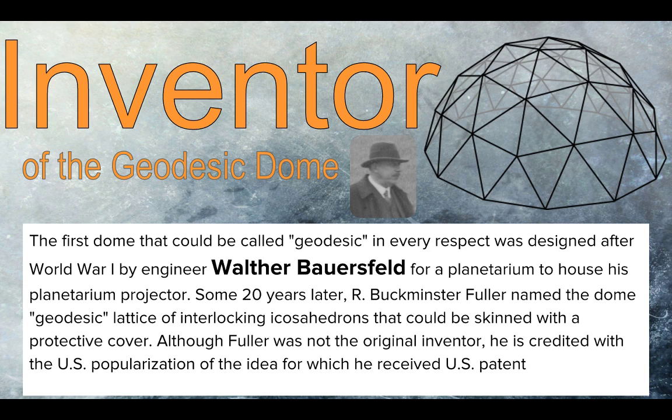Let's take a look at the inventor of the geodesic dome. The first dome that could technically be called geodesic in every respect was designed shortly after World War I by an engineer of the name of Walter Bowersfeld. And he designed this first geodesic dome for a planetarium to house his planetarium projector.